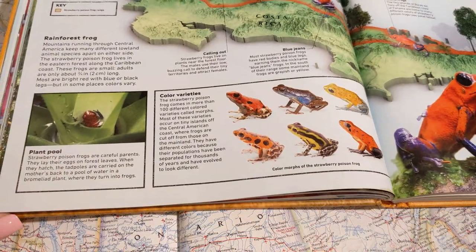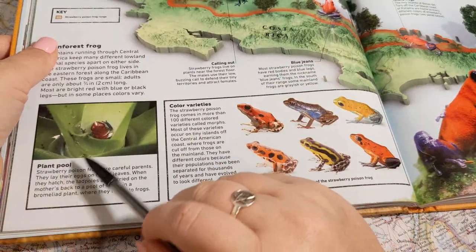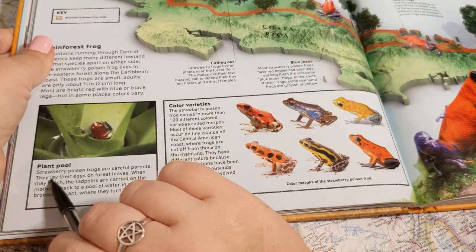Oops. Small desk, I'm sorry. Doing my best here. Plant pool. Oh, cute. If you can't tell, I really like frogs.